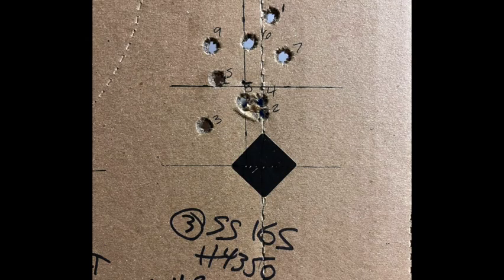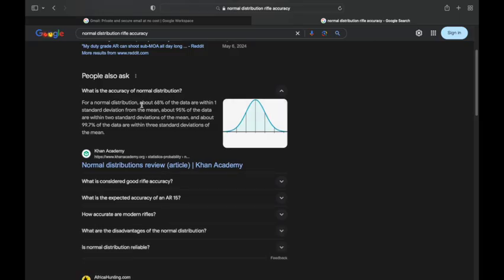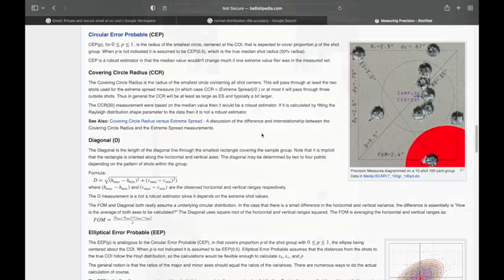So when I went to shoot 10-shot groups, I did see those groups start opening up and getting closer to the 2 MOA mark, maybe just below. And it was pretty consistent. Now, the shots that were that wide apart were much fewer than the ones that were closer to center. And that's what you would expect in a normal distribution.